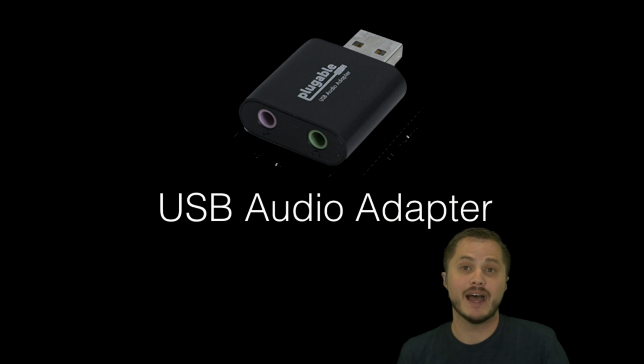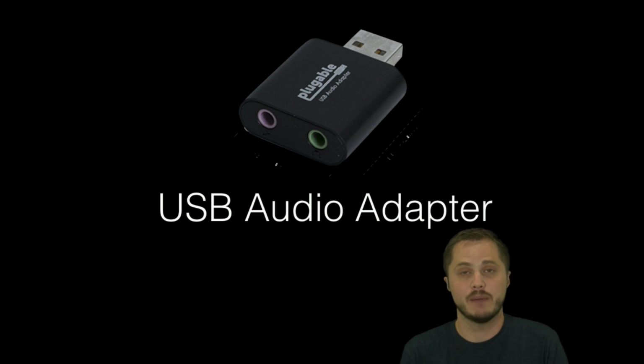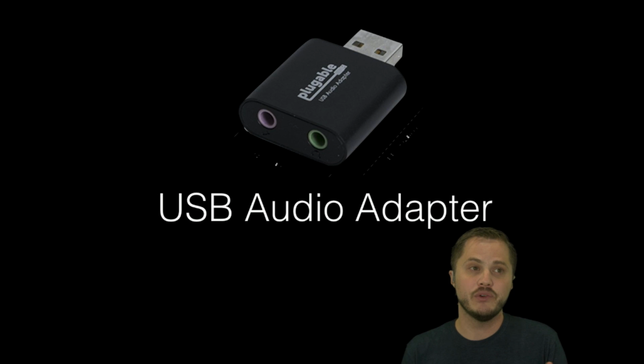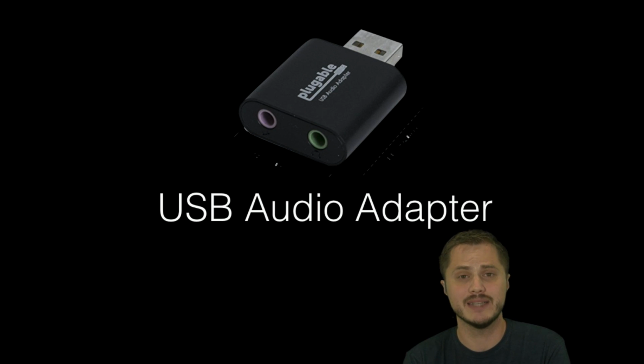Another handy adapter to have that I use all the time is a USB audio adapter. So again, this is just handy to have. You just never know when you might need this. A lot of laptops have line in and line out, and those sometimes work really well. Sometimes, if you have a newer Apple laptop, they don't have line in anymore, so you need a USB adapter. The other thing is sometimes you can get a better fidelity through an adapter like this.